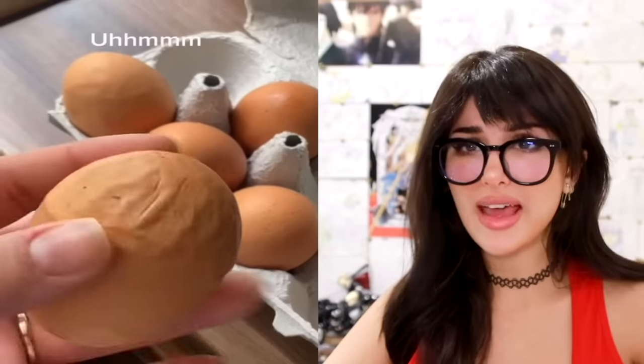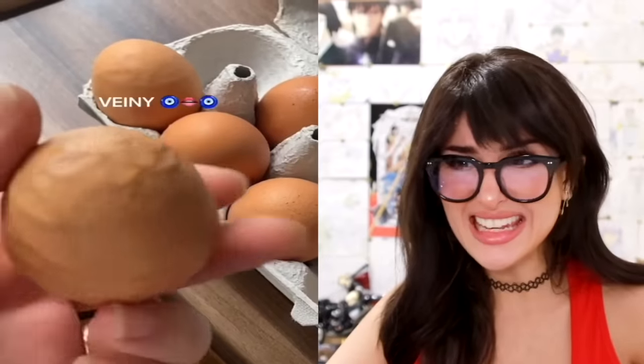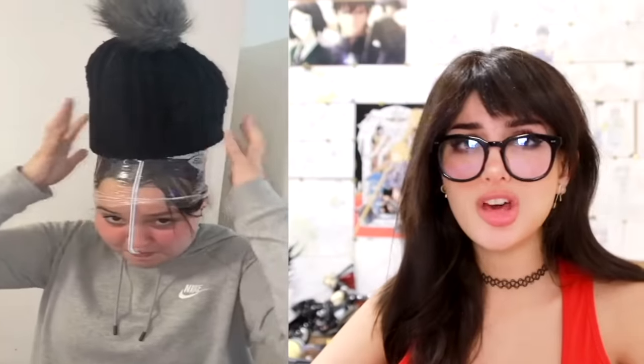They got a carton of eggs. And this egg is, oh, why is it textured? Ooh, it's like veiny. I don't like this one bit. I thought eggs were supposed to be smooth. That chicken was juicing or something. Oh, I was like, what is going on here? She literally blew her hat off with a straw. That's weird. I'm still mildly impressed.